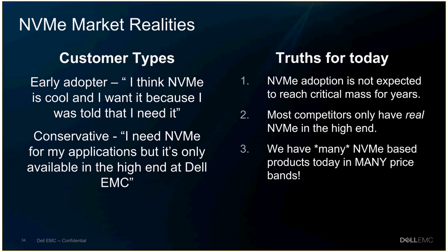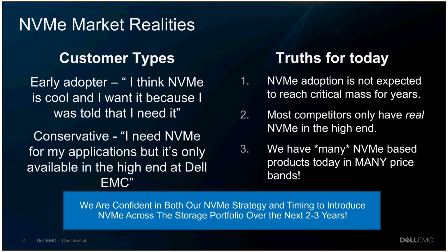We'll talk about why. And keep in mind, we do have many NVMe products today in many price bands. Did you know we have NVMe in our mid-range today? Not in the mid-range array necessarily, but in our HCI. Let's look at what we have. Because we're very confident that we have a strategy that we've been executing on, that we are proud and confident that it's the right thing to do.